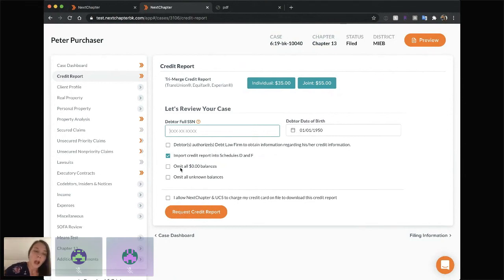And we give you the option, the reports are going to be comprehensive. They're going to include debts that have zero balances and unknown balances. We leave that entirely up to the firm to decide if you want to have those imported into the schedules. Some firms like to have that in there, some don't. So that's a total preference thing.